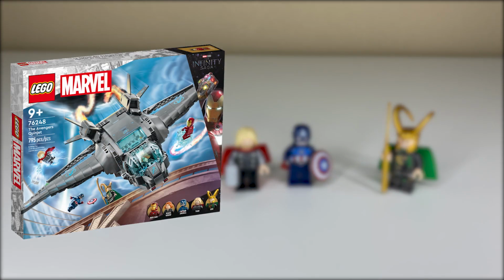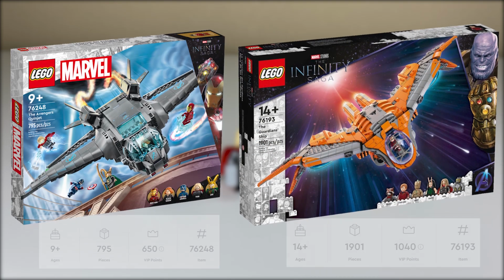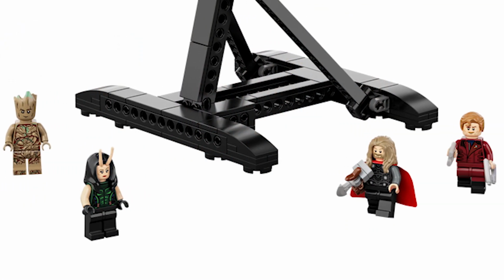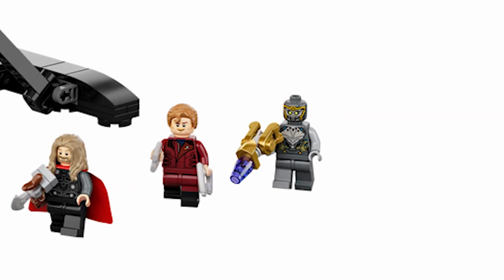So this year's Quinjet set is actually quite comparable to the Guardian ship released in 2021. Both are still technically playsets and not quite Master Builder Series or UCS scale, but they both also come with a display stand, and it's very clear that LEGO took a lot of care and effort into making sure that these were also displayable alongside being playable. And in that Guardian ship set, we had the lineup of heroes, which was also missing one with Drax, and then the bad guy figure in that set was just a simple nameless Chitauri, nobody big.